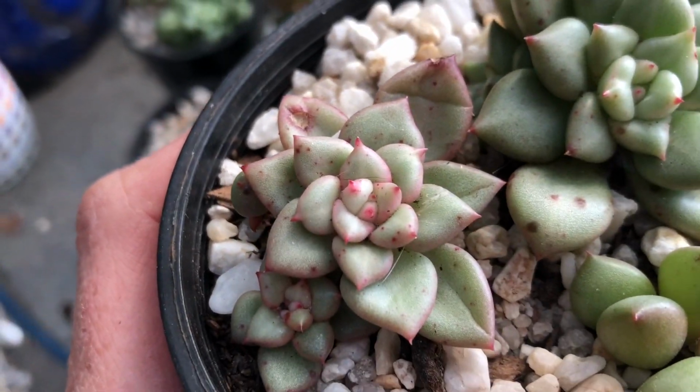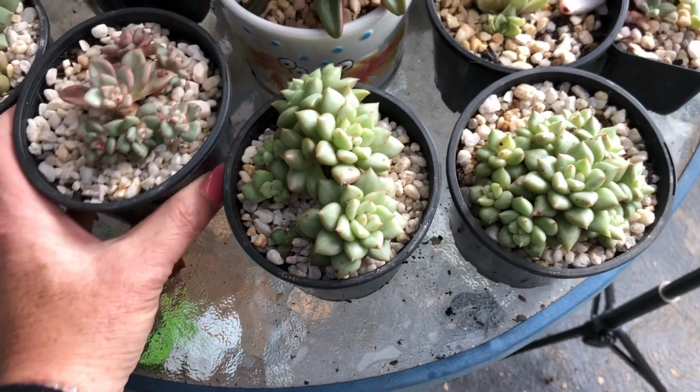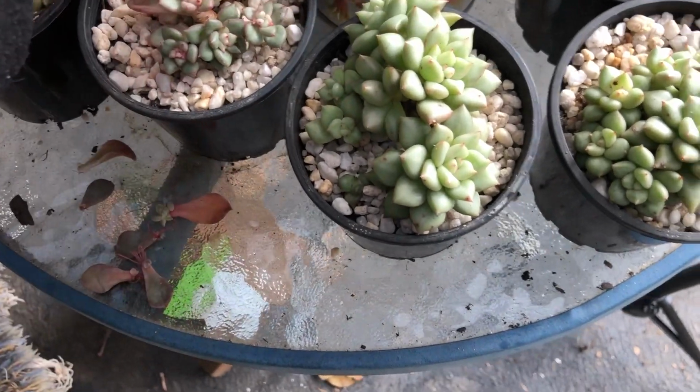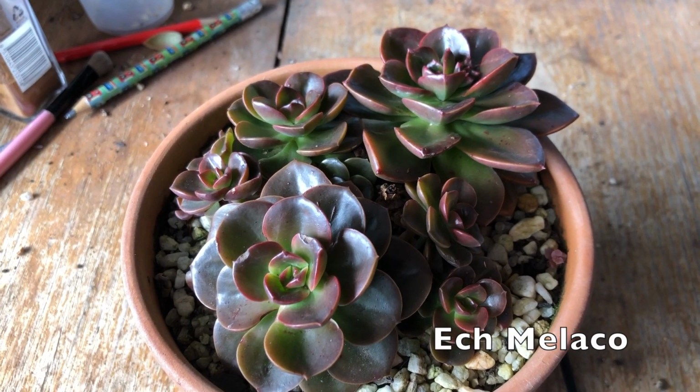Yeah, look at the pink colours coming on that. They look a little dehydrated, the ones that have got the pinker colours. Just showed you that one. I didn't know that could do that in the colouring. Fascinating. And one more. So don't you just love that green? It's such a yummy colour. Melaco. Echeveria Melaco.